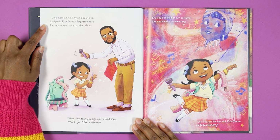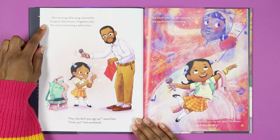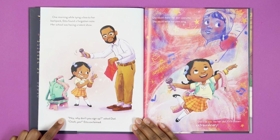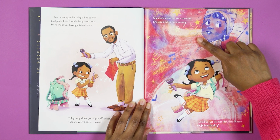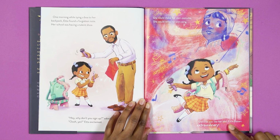One morning, while tying a boa to her backpack, Etta found a forgotten note. Her school was having a talent show. A talent show sounds like the perfect opportunity for someone as extraordinary as Etta. "Hey, why don't you sign up?" asked Dad. "Ooh, yes!" Etta exclaimed. She could make her own costume. She could write her own song. She'd be just like her idol, Etta Moten. Extraordinary!